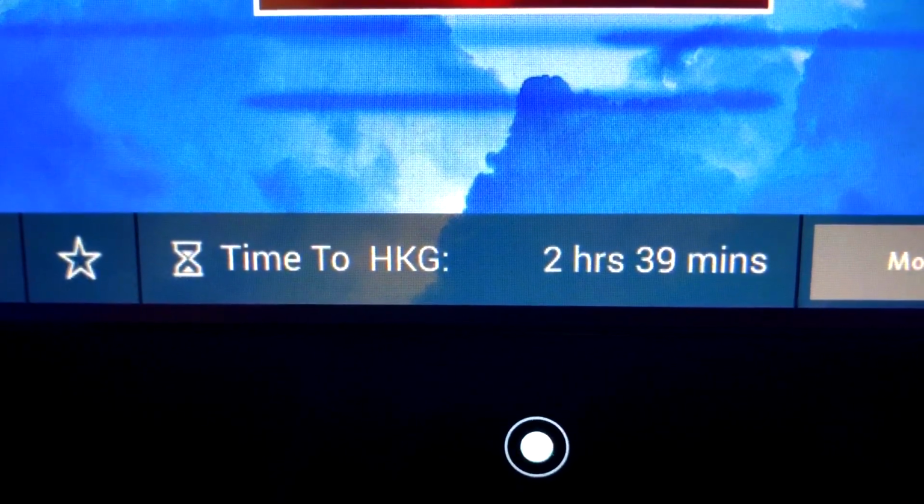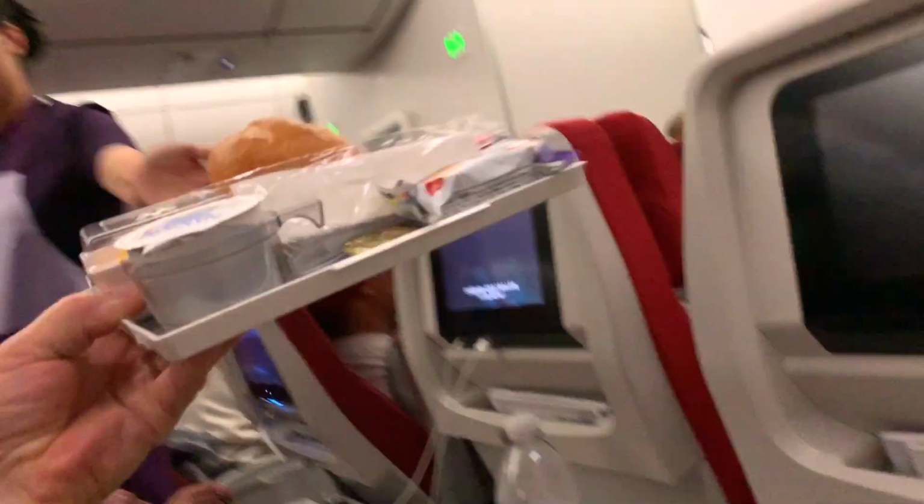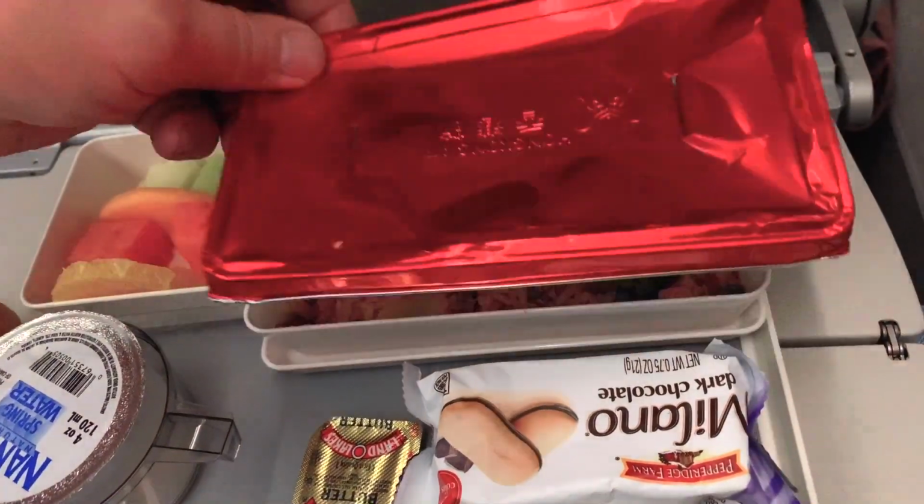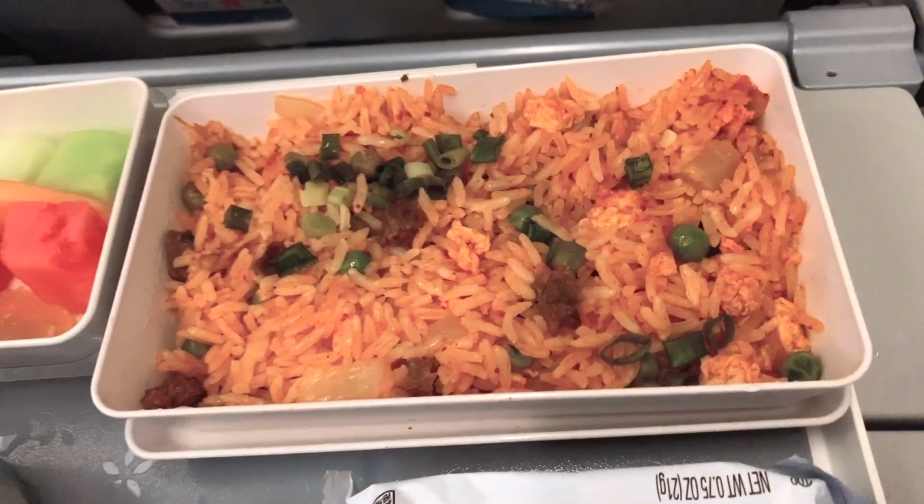With 2 hours and 39 minutes until we arrive in Hong Kong, it's time for the second meal. I chose pork fried rice as the main course. And once again, a hot dinner roll. The rice was surprisingly tasty. A Milano cookie, my favorite.